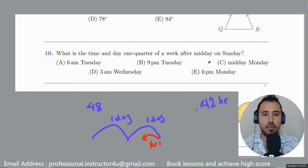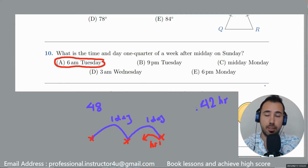Okay, so we'll start from midday Sunday. This is midday Sunday. It's going to be midday Monday. It's going to be midday Tuesday. But we're gonna go 6 hours back. So if we go 6 hours back from midday, which is the noon, we're gonna get 6 a.m., 6 in the morning. Okay, so this would be the right answer.